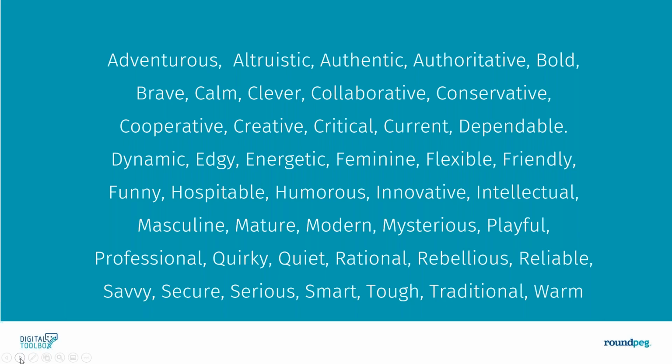If you're not sure, this is a great exercise to do with your staff or with your customers. Ask them to describe you in 3 to 5 words and start writing those words down. And as you look at the list, if you find that you don't like some of the choices, you may want to think about what you're doing in your marketing that's conveying that impression.